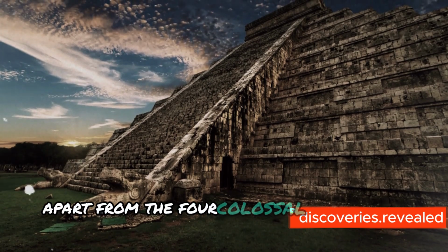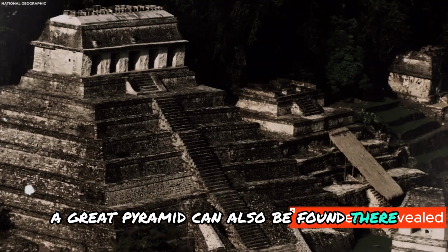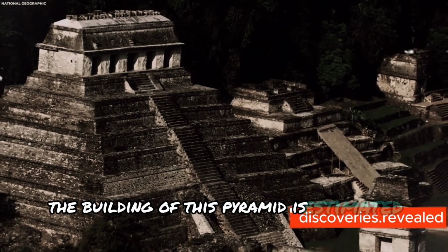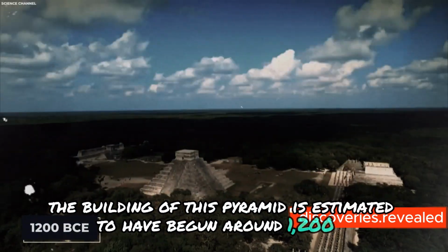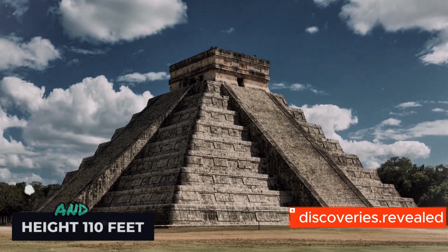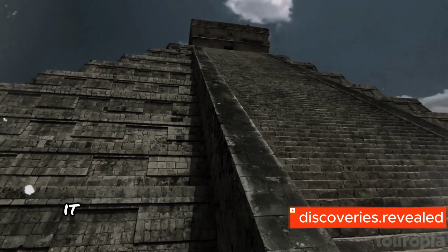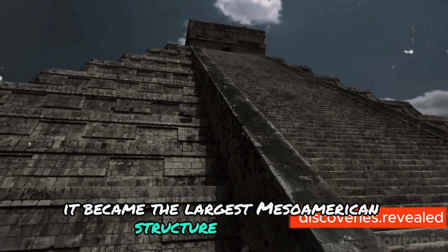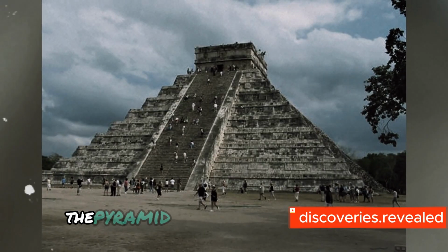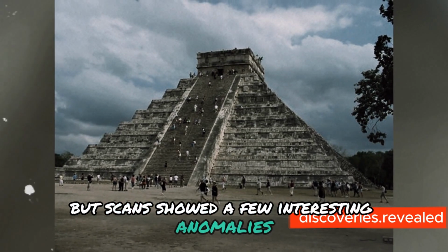Apart from the 4 colossal heads found in La Venta, a great pyramid can also be found there. The building of this pyramid is estimated to have begun around 1200 BCE. With a height of 110 feet and containing approximately 100,000 cubic meters of earthfill, it became the largest Mesoamerican structure of its time. The pyramid has never been excavated, but scans showed a few interesting anomalies.